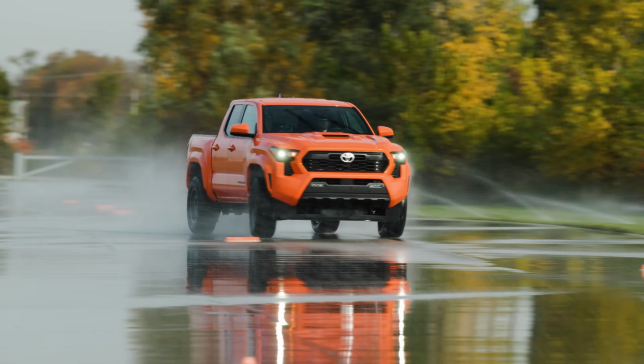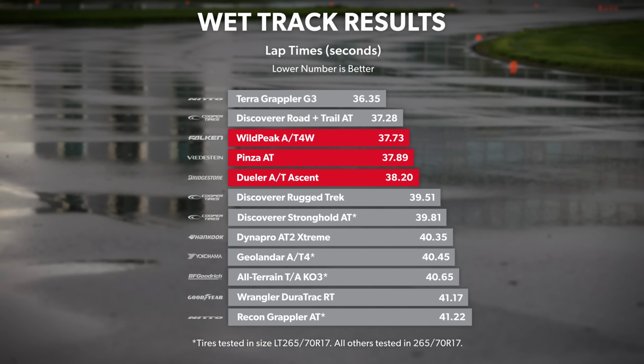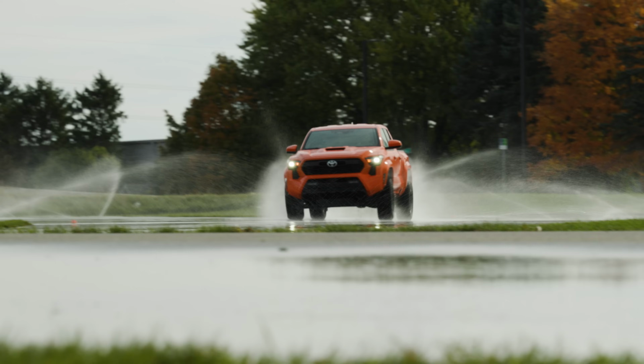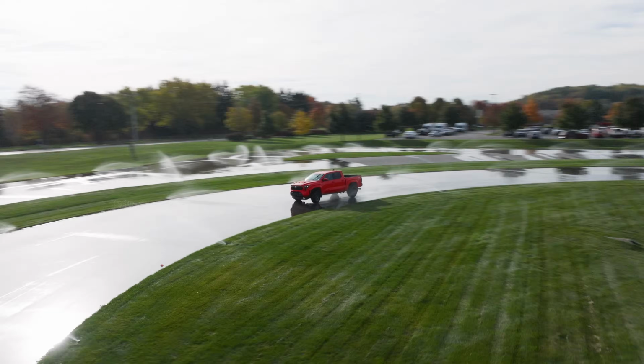Around the wet track, the TerraGrappler G3 put its superior grip to good use, even in the dynamic maneuvers, feeling sure-footed and drama-free. Even though the Discoverer Road Plus Trail AT was a rather large step behind the Nitto, it had forgiving tendencies at the limit, with capable grip for another satisfying experience. Subjective evaluations mostly continued to mirror lap times, with the previously mentioned group right below the frontrunners feeling skillful, with the objective results to prove it. Beyond that, the subjective scores and times started to decline into less satisfying territory. While safe understeer was usually the result of their traction loss, it was obvious they lacked the grip necessary to quickly correct their shortcomings.